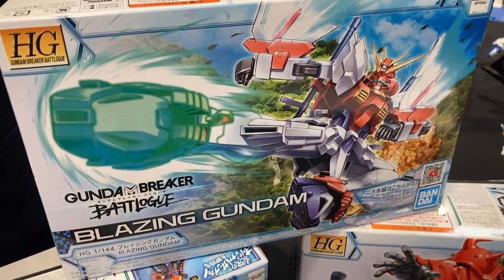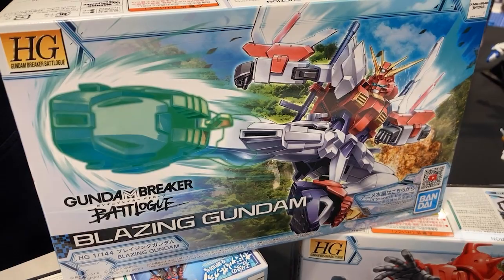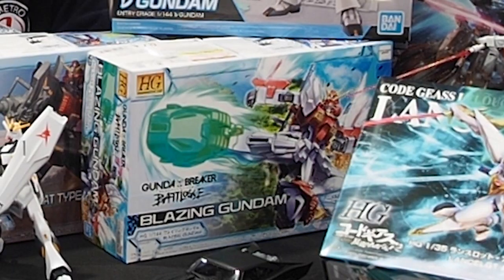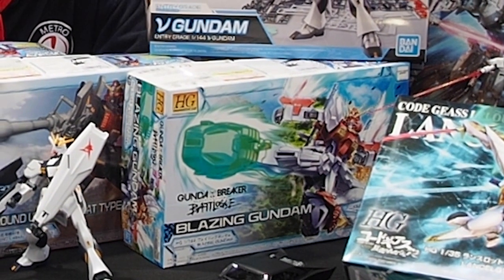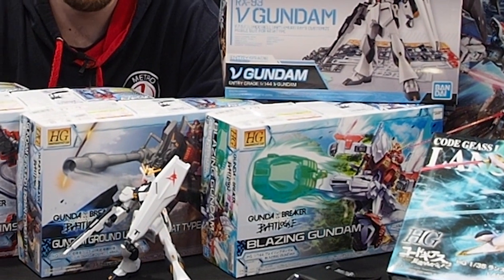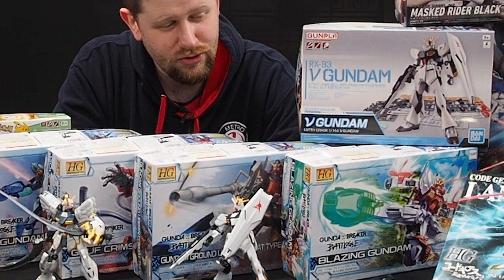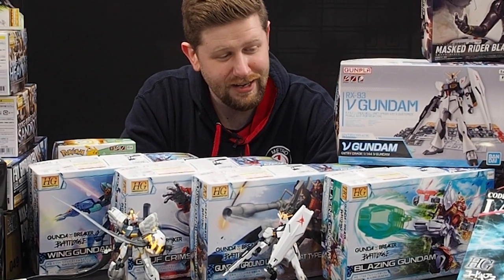And we also do have the Blazing Gundam. That is based on the God Gundam. Uses many of the same parts. The kit is fantastic. The God Gundam that it was based on, the high grade of that, was absolutely awesome. Lots of articulation, so to have that in a new color scheme with some awesome tonfa as well is really quite cool.